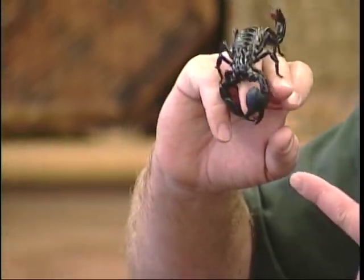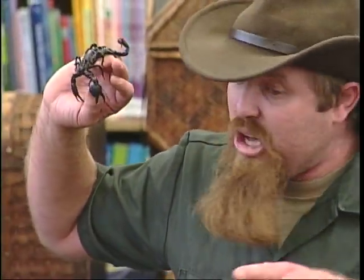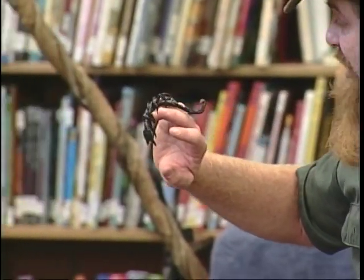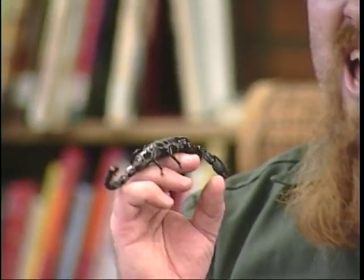Now, of course, if you guys look carefully, you'll notice he does have hairs on his pinchers, which help him feel on the ground. That's how he finds his lunch. When a smaller creature comes cruising by, he'll give those guys a squeeze and then gobble them right down. Check out that interesting animal. He's definitely great, but definitely he's good for looking at and not for touching.